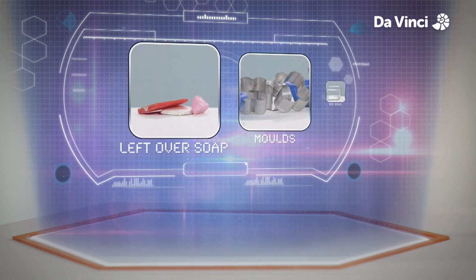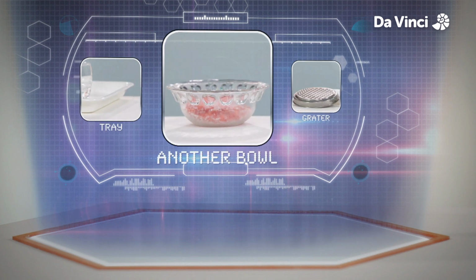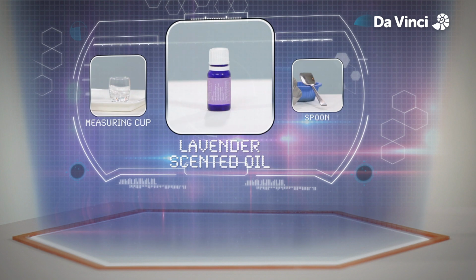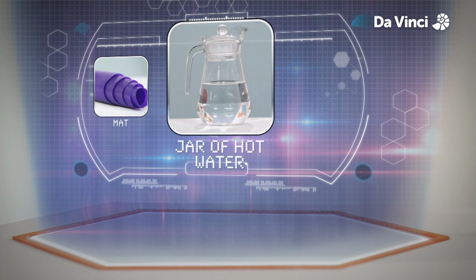It'll take a good 6 hours to set. 6 hours? Yes, but you can actually speed up the process by putting it in the deep freezer. That's a relief. So while we wait for this to set, have a look at what you need. Some leftover soap, molds, big bowl, tray, another bowl, grater, a cutter, moisturizer, a measuring cup, lavender scented oil, a spoon, mat, and a jar of hot water.